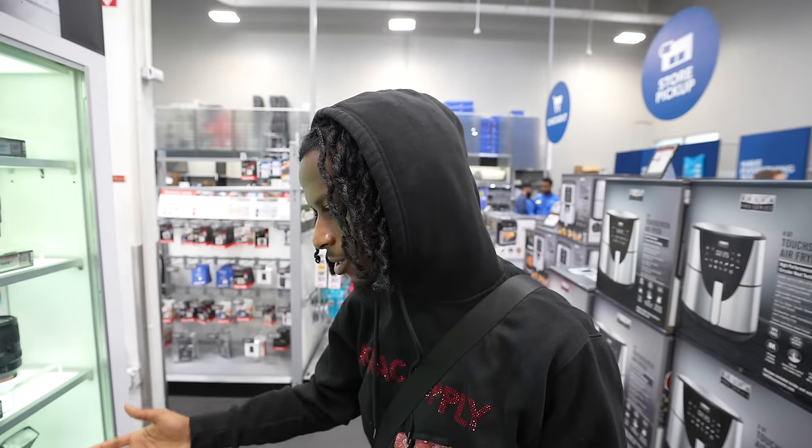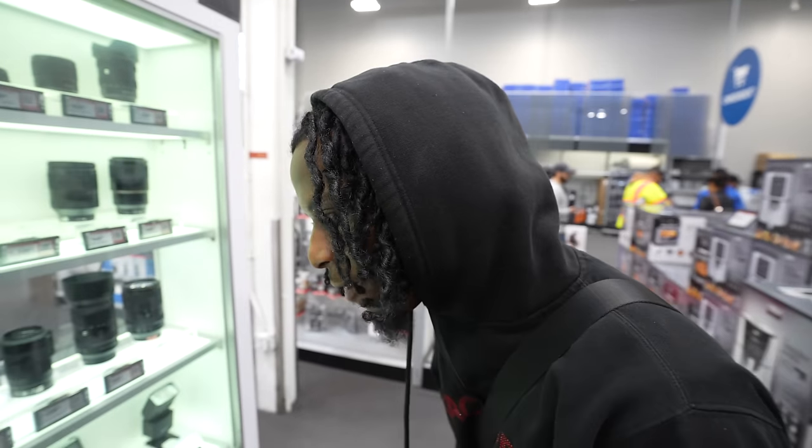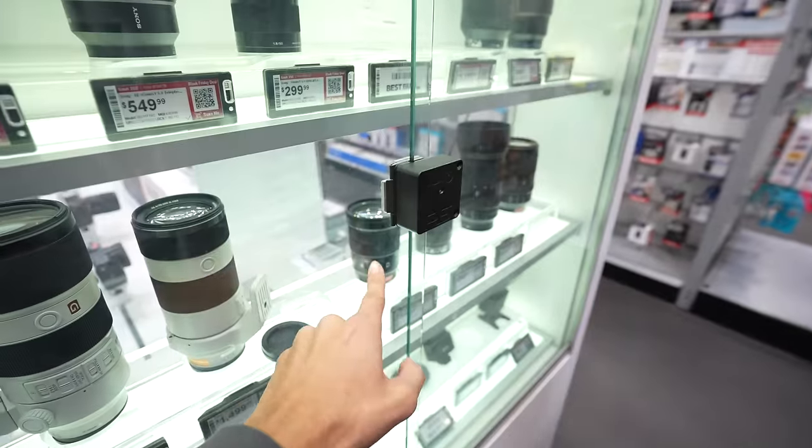Yeah. Chase said it was a G Master, right? Yeah. But it's so many different types though. What is the difference? Tamron, cool. That's easy. How many G Masters are here? I think this one looked like your head.